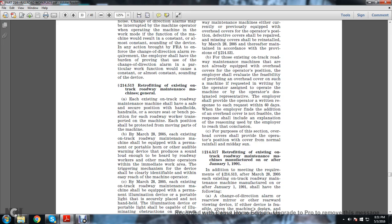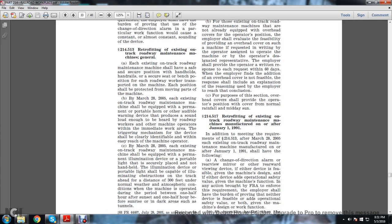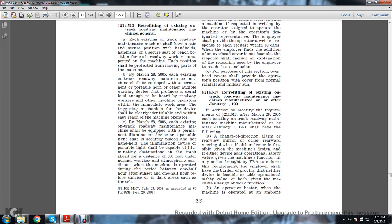B. By March 28, 2005, an existing on-track railroad maintenance machine shall be equipped with a portable horn or other audible warning device to produce a sound loud enough to be heard by the railroad workers and other machine operators within the immediate work area. The triggering mechanism for the device shall be clearly identified and within easy reach of the machine operator. C.